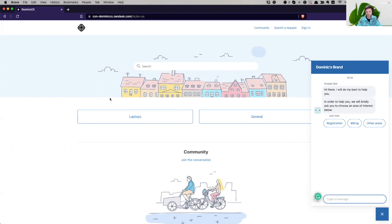So I have this enabled and I'm going to guide the customer to some flows that I know I have already set up, or these are in tune with the types of requests that come into the system or with what I want to ask from the customer in order to know a little bit more about how I can help them, right? The more information we understand about what the customer is trying to solve, then the easier it is for us to help them, right? So yeah, I have here three options. So I have registration, billing, or other areas.